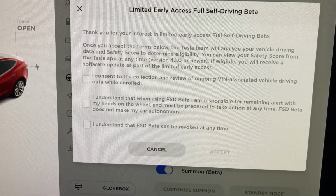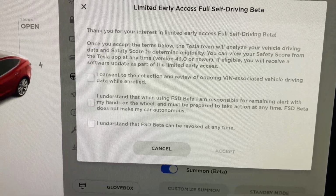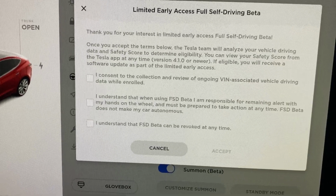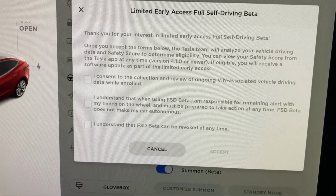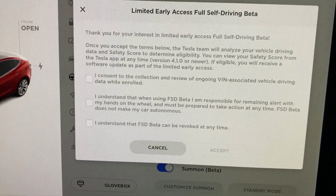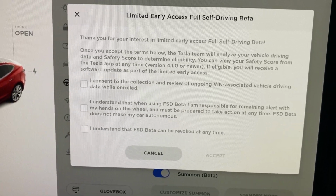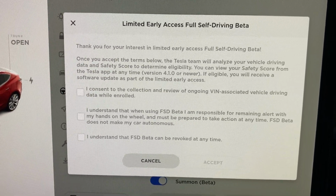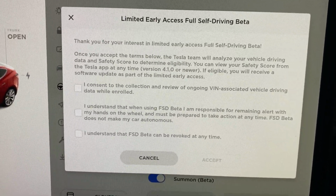Alright, let's read the screen. So it says, thank you for your interest in limited access, full self-driving beta. Once you accept the terms below, the Tesla team will analyze your vehicle driving data and safety score to determine eligibility. You can view your safety score from the Tesla app at any time, version 4.1.0 or newer. If eligible, you will receive software update as part of the limited early access.